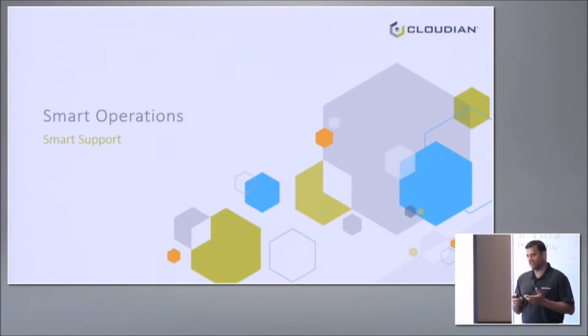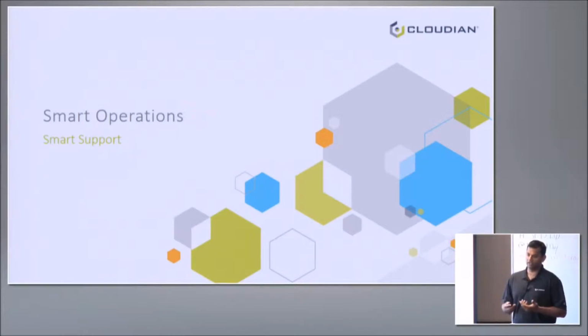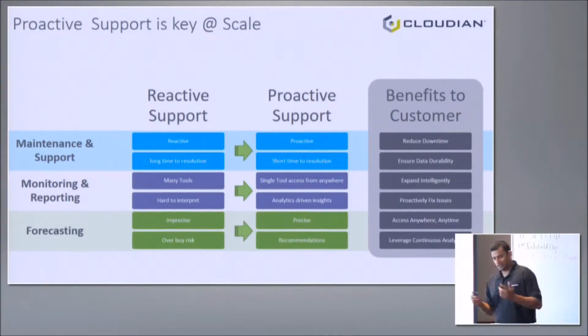And again, when you're talking petabytes of storage, you want machines and algorithms to start looking for anomalies rather than manually going and looking for just alerts and things like that, right? So what we did was, I think it's just a slide around what I call reactive support versus proactive support, right?